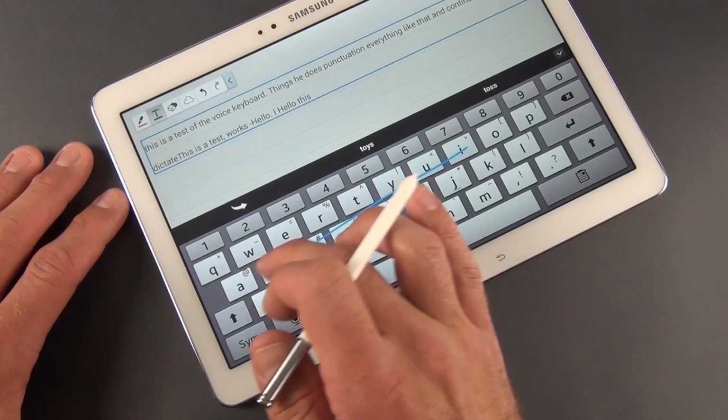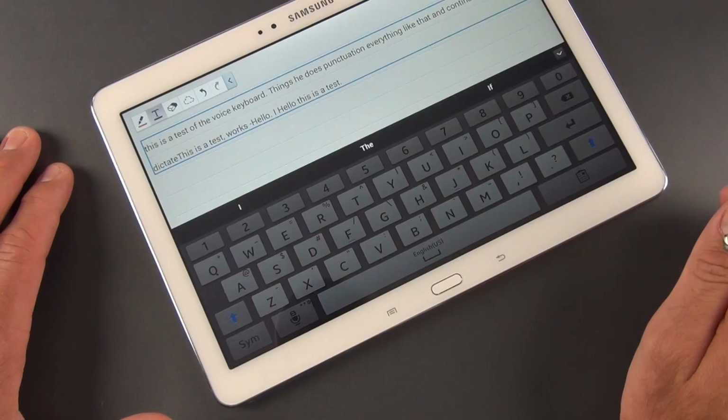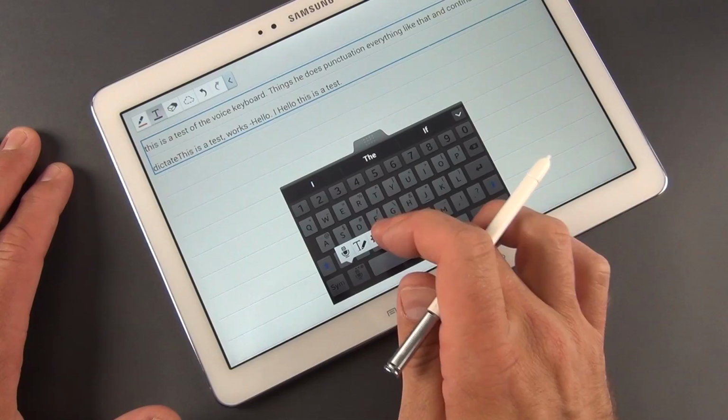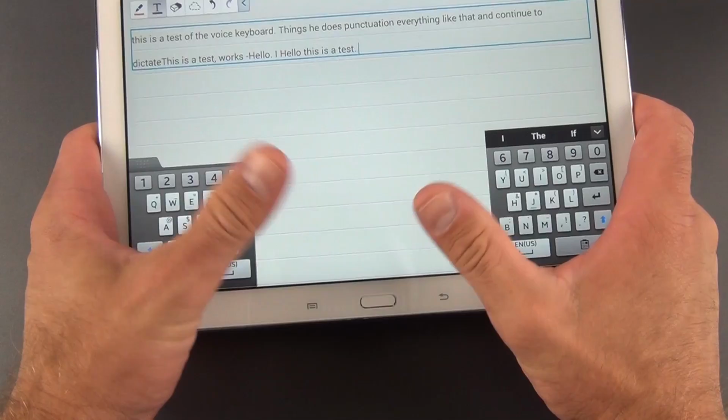Now, we also have several keyboard options here. So we have our full QWERTY keyboard, which fills up the screen, whether you're in portrait or landscape orientation. We also have our floating keyboard, which we can move around depending on what we prefer. And we also have our split keyboard here, which I find particularly useful on a tablet. So if you want to use the tablet in landscape orientation, this is really the only way to interact with the keyboard with your thumbs. Otherwise, it's a little too far to type across the full-size keyboard. You can also move it around up and down depending on what you prefer.